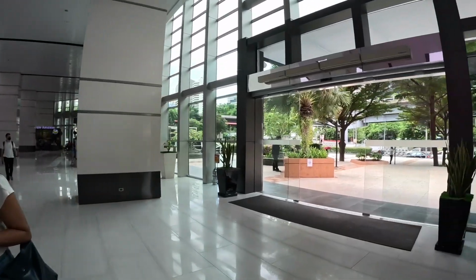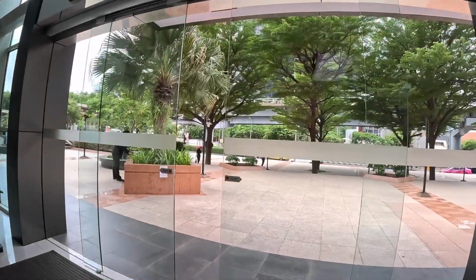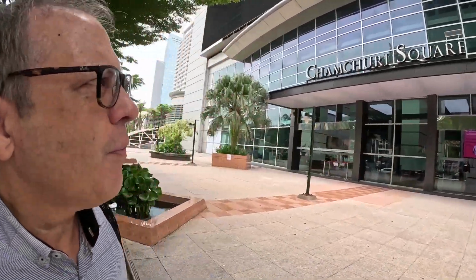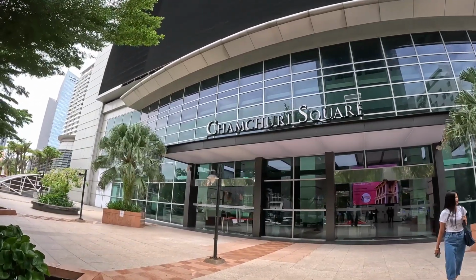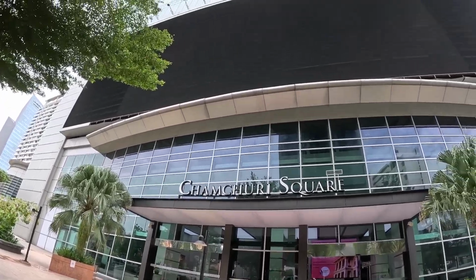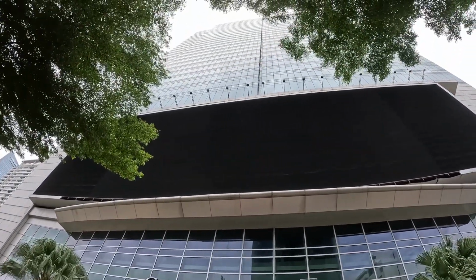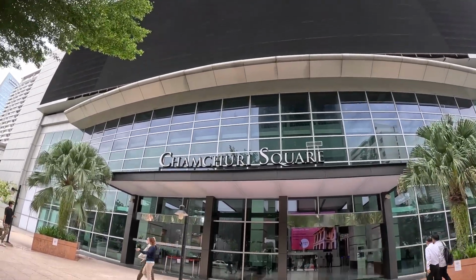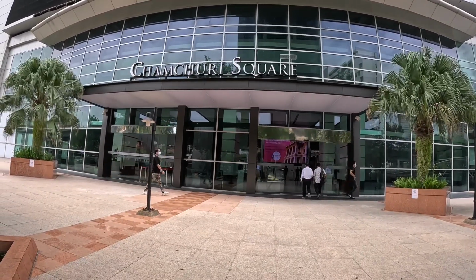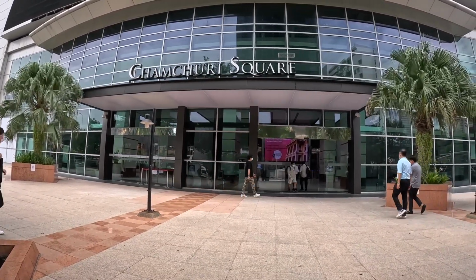Let's go real quick outside and show you what the outside looks like. We came in on the back end or the other side. This is where you want to come if you can get to this location. Chamchuri Square. This is your easiest. If you can get to here from the MRT, it's going to make it a lot easier for you than the way we went in earlier.